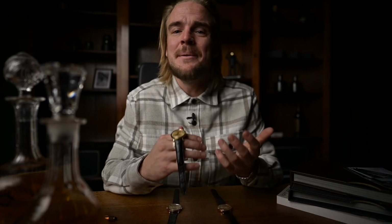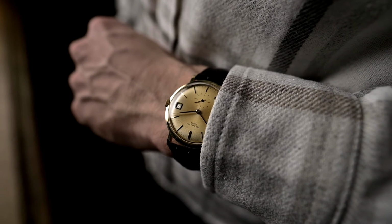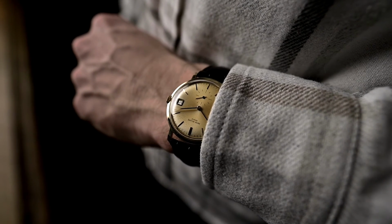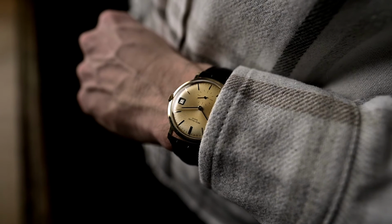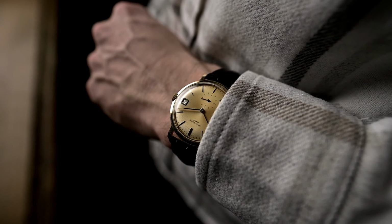Considered an icon in history, the Calatrava, new or vintage, is a must-have in every watch collection. It's a versatile timepiece that goes from business to evening to casual weekend wear, all the while making an understated yet magnetic statement.